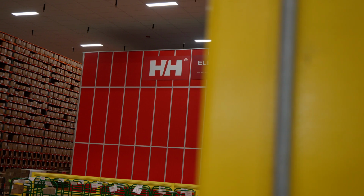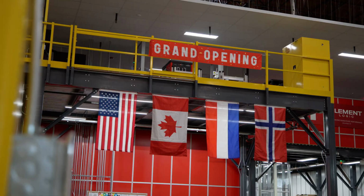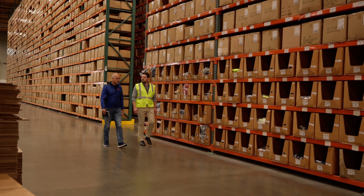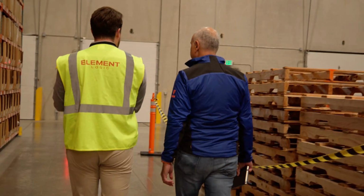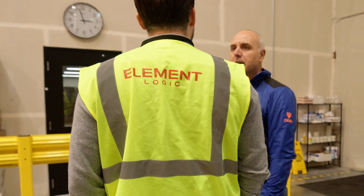The relationship between Helly Hansen and Element Logic started mostly from the relationship in Europe. We've had a partnership with Helly Hansen for a number of years, so it was a no-brainer moving forward, looking at a new system for their continued growth in the Americas. Helly Hansen's been in this area for a number of decades, and they were faced with a challenge of outgrowing their space nearly every 5 years and needing to find a more suitable distribution center that could accommodate their growth.